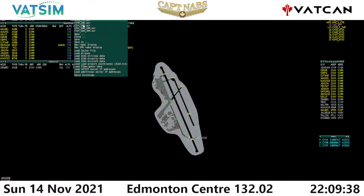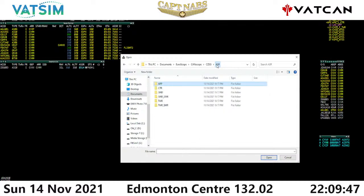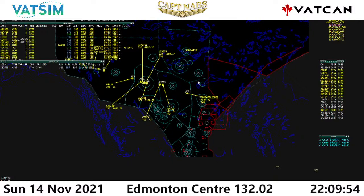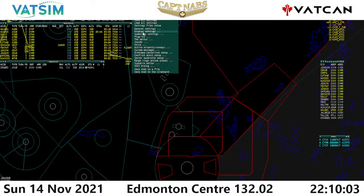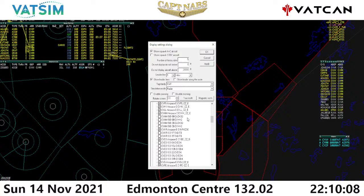All right, and let's see if I maybe have like a terminal type view of this area just to sort of make life a little bit easier to get in there. No, we really don't. No. Edmonton, Calgary, and that's it. So I'm just going to have to pop it onto this low view here. And yeah, display settings. We need to turn on the ILS so we can vector. CYMM. SID. Nope. CYMM. Let's see what we got here. CYMM ILS 26.